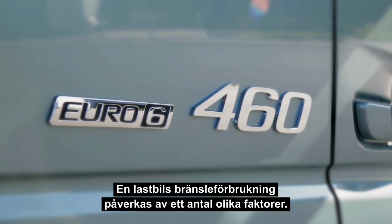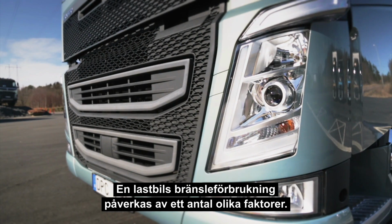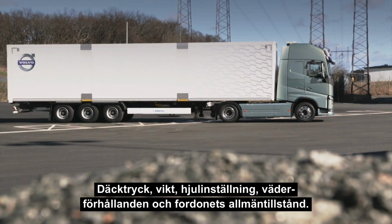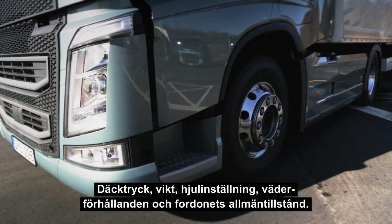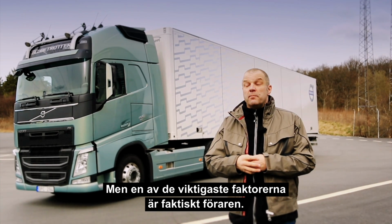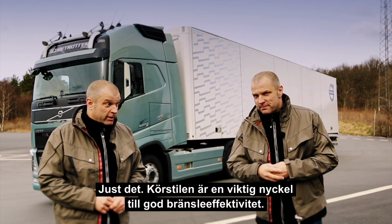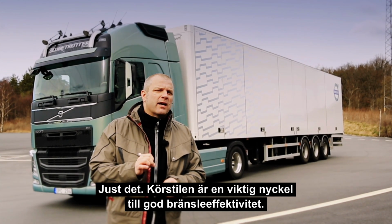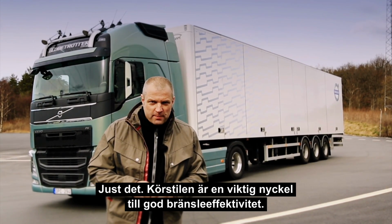There's a number of factors that can affect a truck's fuel consumption, including tire pressure, weight, axle alignment, weather conditions, and the overall condition of the vehicle. However, one of the biggest factors is actually the driver, right? How the vehicle is driven is key when it comes to fuel efficiency.